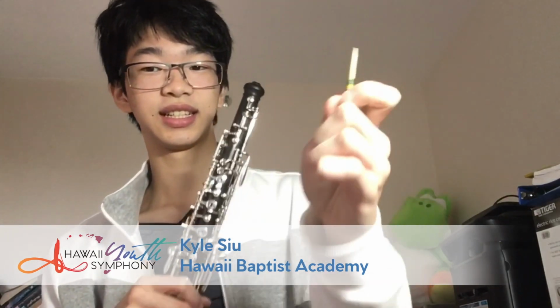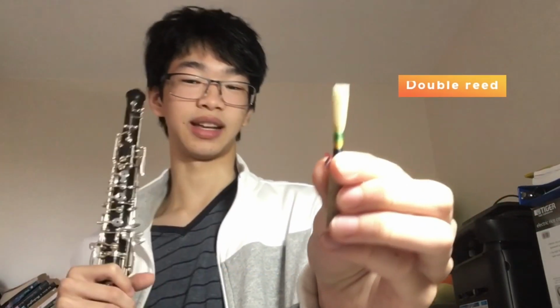Hi, my name is Kyle, and this is the oboe. One of my favorite things about the oboe is this. This is a double reed, and it can sound like this.